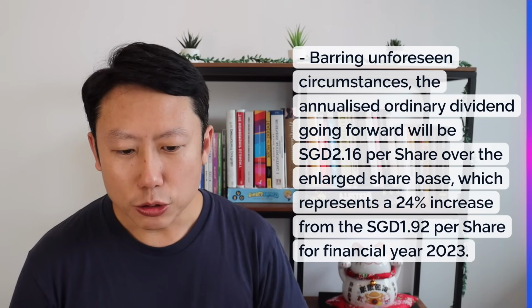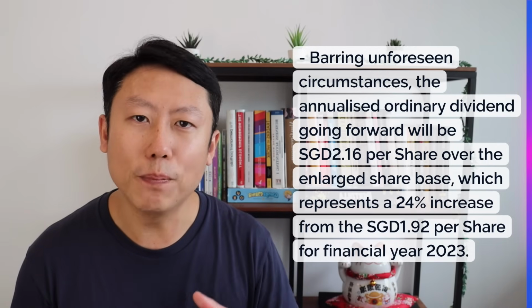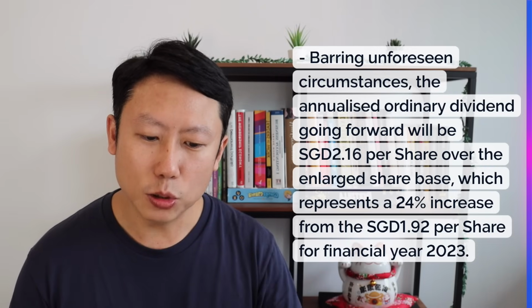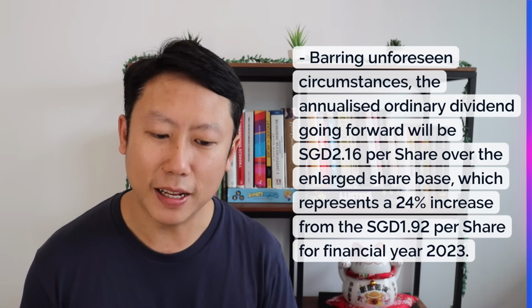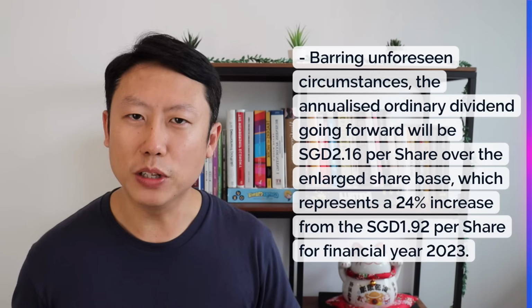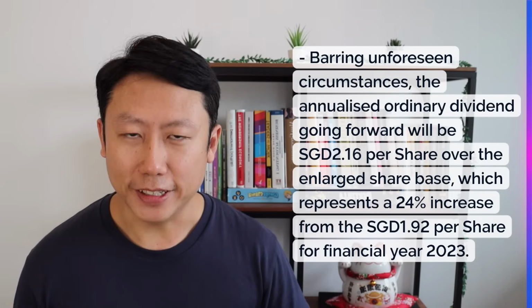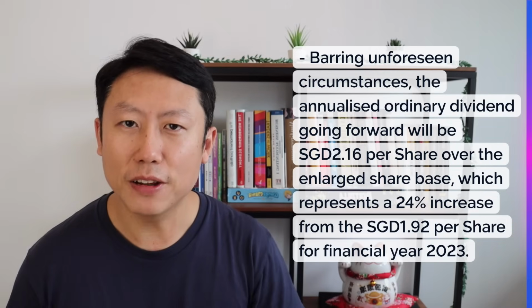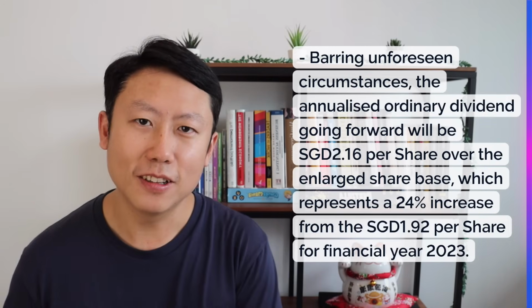And some other things that you should know. Why is DBS doing this? This is the reason that I lifted from their announcement. Barring unforeseen circumstances, the annualized ordinary dividend going forward will be $2.16 per share over the enlarged share base, which represents a 24% increase from the $1.92 per share for financial year 2023. So what it is trying to say is that DBS is not only going to increase the share base, it is going to pay a higher dividend to more shares in the coming year. That means they are trying to return more cash to the shareholders via this bonus issue. So it is definitely more on the rosier side rather than the bad side.